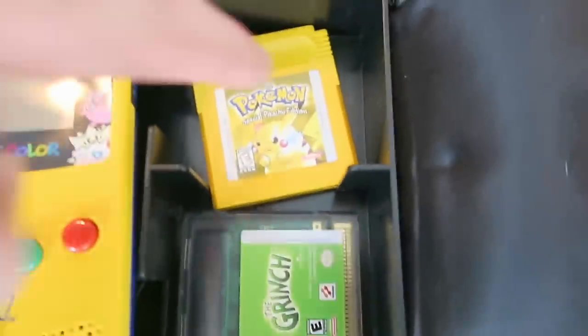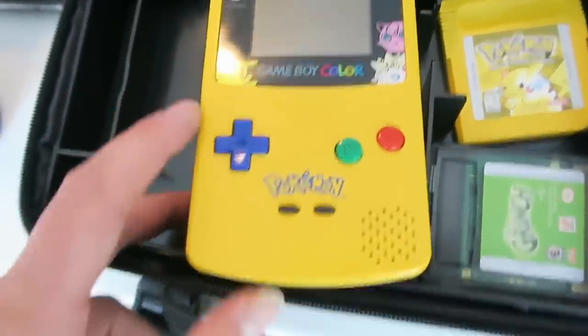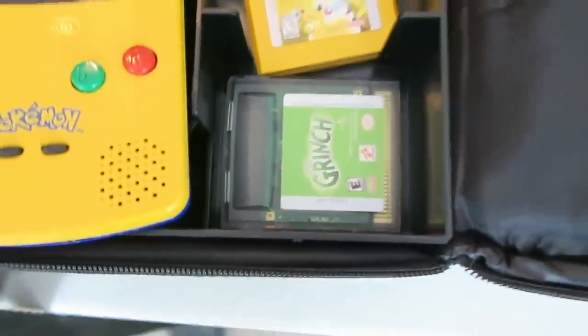Also got the game right here. That's probably a $30, $40 game. And this, believe it or not, is going for like $70 to $90, so it depends on what platform I sell it on. The Grinch, I don't know if that's worth anything. But those were some pretty cool finds right there.